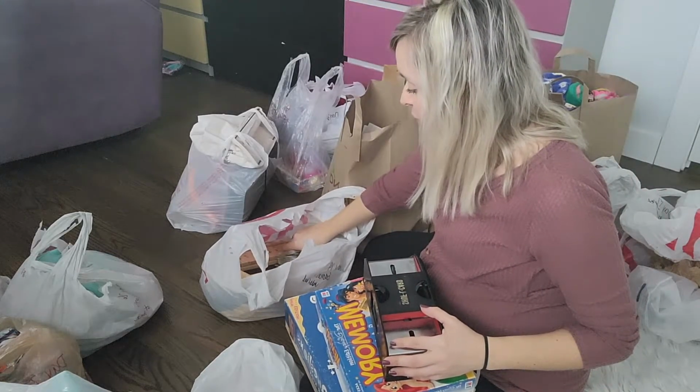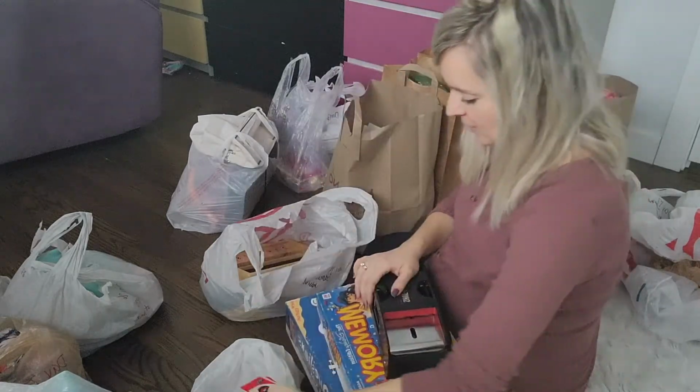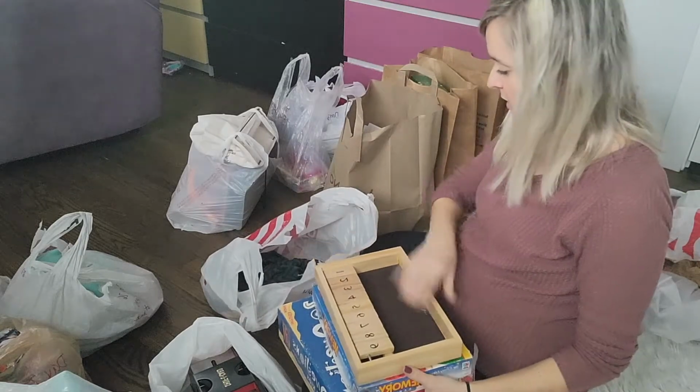I have Uno cards from when I was a teen, y'all. I mean, if you look at them, look at the condition they're in. They're like brownish. They're just really bad. So I'm gonna go ahead and toss those. This doesn't work, unfortunately, so it's going in the garbage. And then the rest of the games, I'm just gonna go ahead and put in the donation pile.